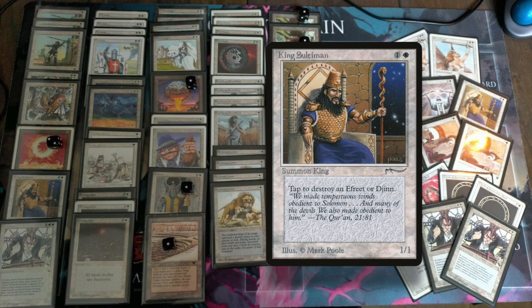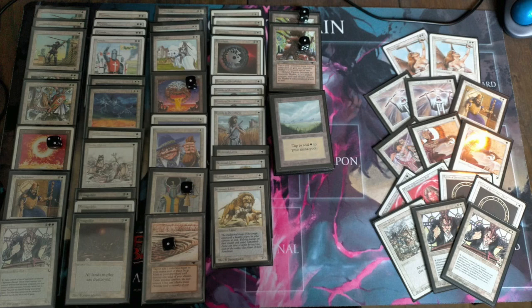And actually, you're playing against a player... No. Your opponent, Raymond, doesn't play with Surrender Ifrit. So that's a bit unfortunate. I don't really think King Suleiman is going to play a big role in this matchup. Would have been nice, though, to kind of see it in action.